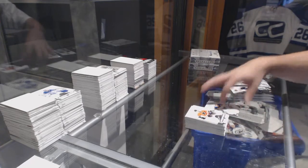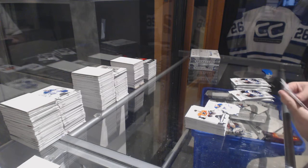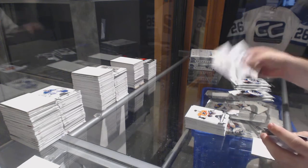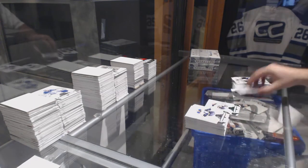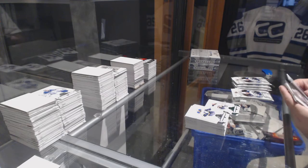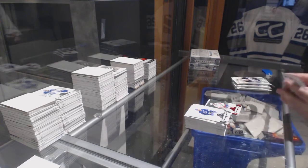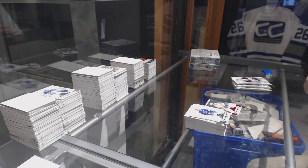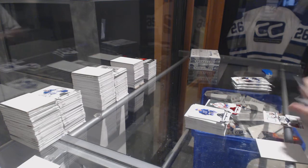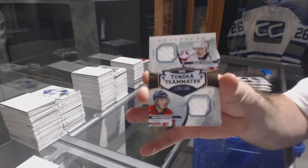Barbashev for the St. Louis Blues. Rookie. Ryan O'Reilly, number to 99 for the Buffalo Sabres, Emerald. We've got for the Capitals, number to 299, Alex Ovechkin. Tundra Tandems for the Capitals to 199, Burakovsky Kuznetsov.